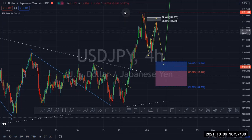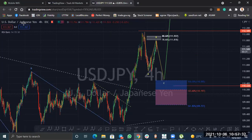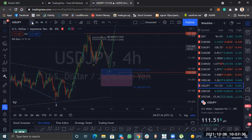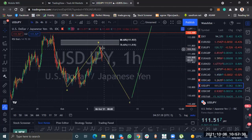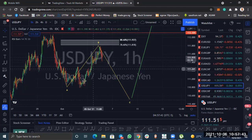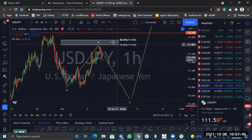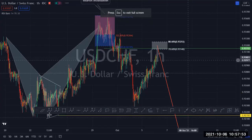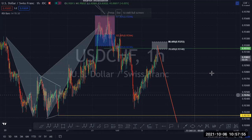No need showing you the one hour chart, but for the sake of it, in the last 3 hours, the candle is dropping. So I don't think we are going higher than this level again. USD CHF and USD JPY are doing something similar.